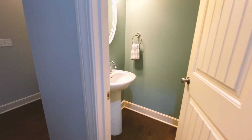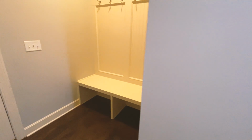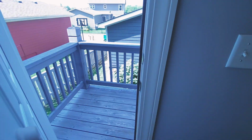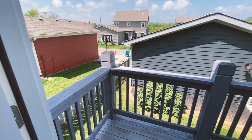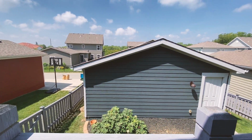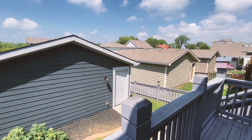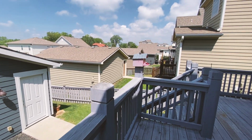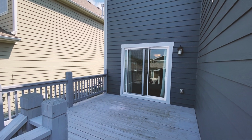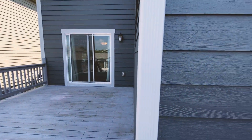Lots of storage on the main level, a powder room, a great little mud area right as you walk in from the back to hang all your things. And then this is one of 2 entries or exits into the deck to your backyard. The yards are small, but they're wonderfully easy to maintain, and you've got a ton of storage space in that garage behind us.